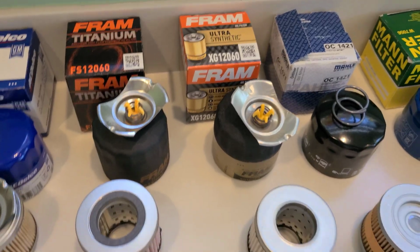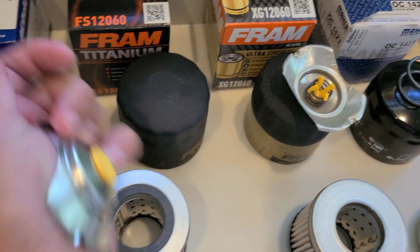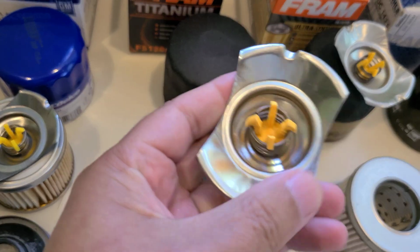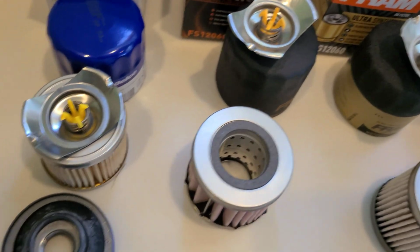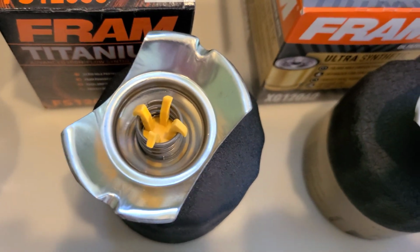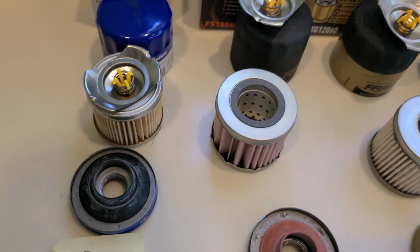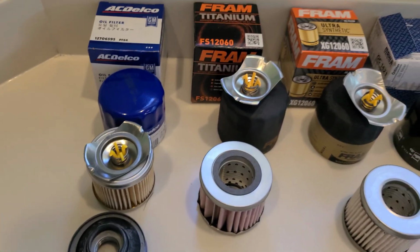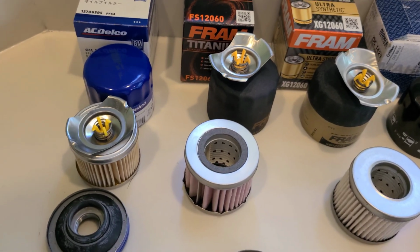Let's move on to Fram. Here right now we have the titanium filter. If you happen to notice that there's some similarities here, and you happen to think, gee, I wonder if Fram is making the filters for AC Delco, I'd happen to agree with you on that. Look at the similarities. I would certainly be willing to bet that, yeah, that AC Delco filter is being made by Fram. However, that does not mean they're the same in any way.